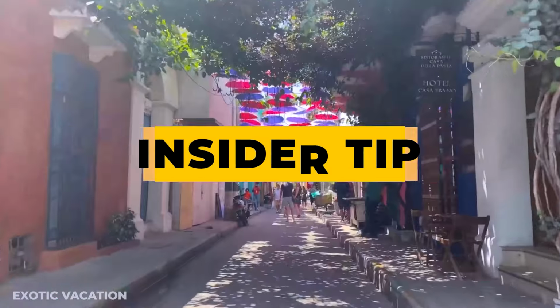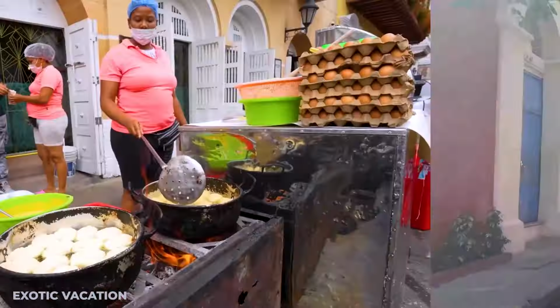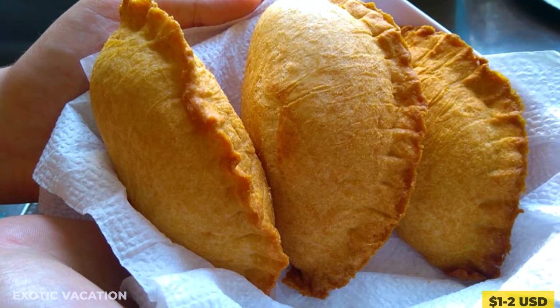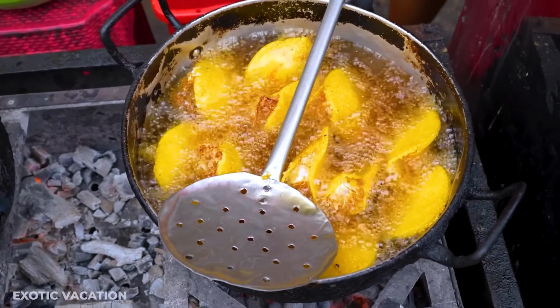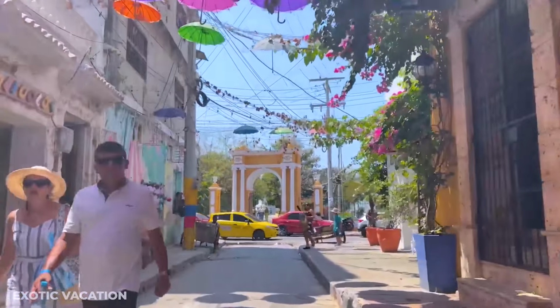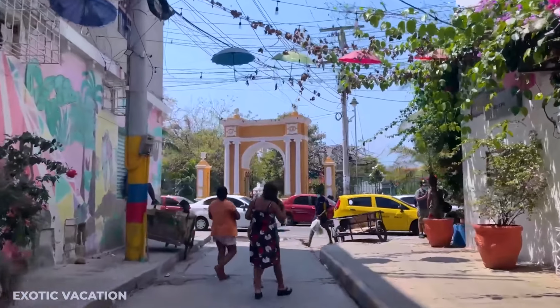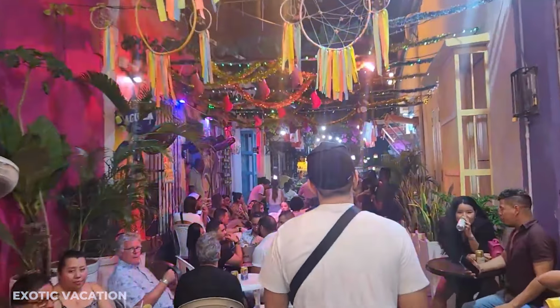Insider tip: While exploring Getsemani, try some of the street food. You can find arepas and empanadas for as little as $1 to $2 USD, and they're delicious. Plus, don't hesitate to stop and chat with the locals. They're incredibly friendly and often happy to share recommendations for the best spots in the neighborhood.